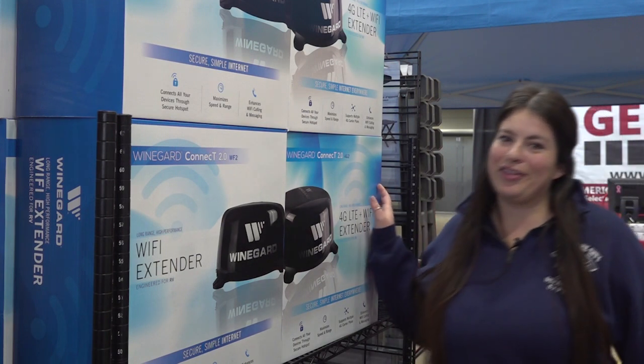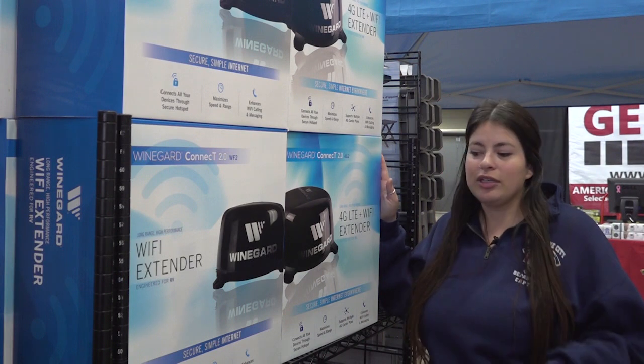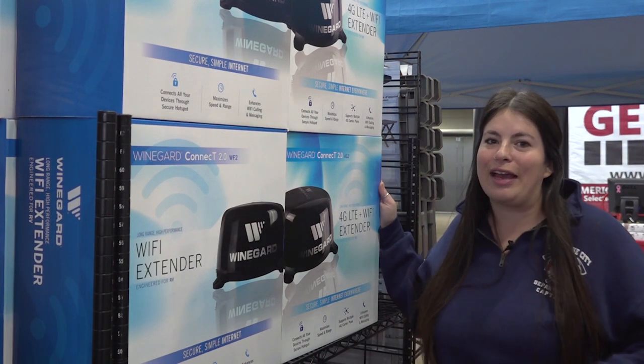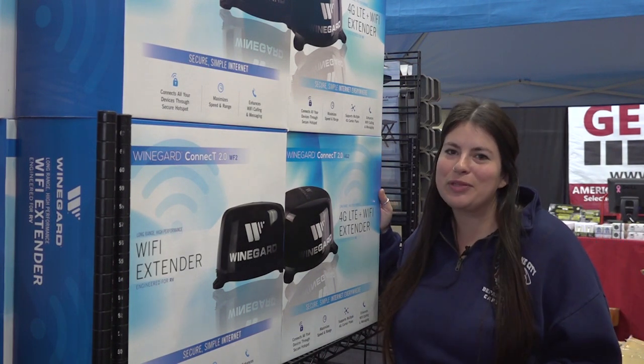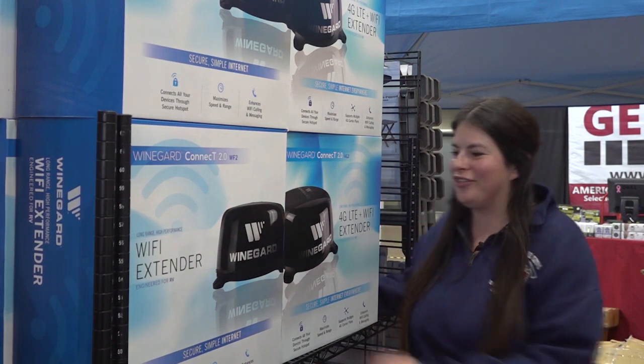So this is definitely pretty exciting. These are Wi-Fi extenders, so if you want to watch a movie on your laptop, you really want to get that Instagram out, got to check your Facebook feed, I think this is something that definitely every RV should have. Let's go find some more.